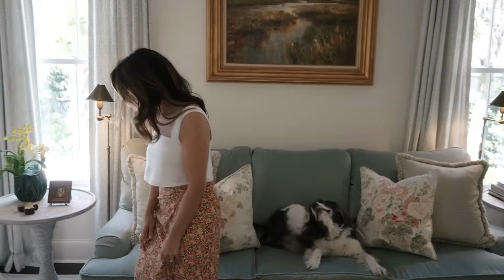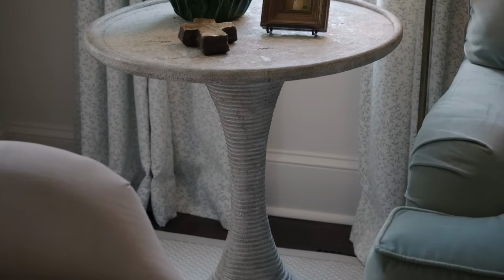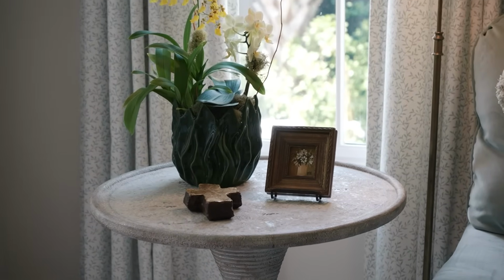I actually love the texture of the base, if you can see it here. I feel like it adds a lot of dimension to the room. And also these were just the perfect size. I needed something a bit more petite for this side and also on the other side of the sofa. And they're from Gabby and I really love them.